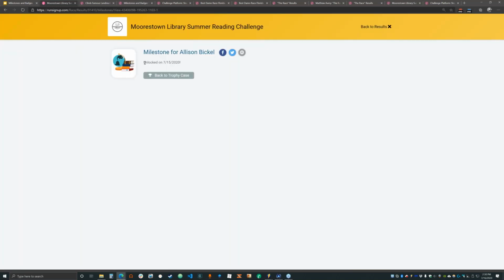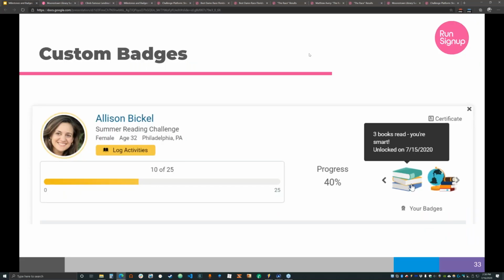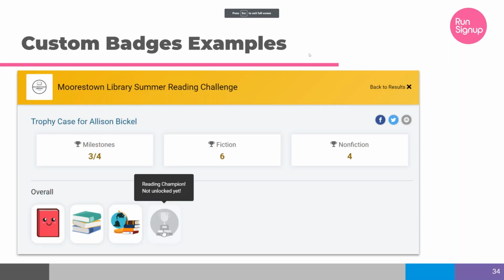If you click in, it'll allow you to share it to Facebook and so on and so forth. And then you can go back to the trophy case and you can see she's done 3 out of 4 milestones. She's got this reading champion milestone that she's still got to do. She's read 6 fiction books and 4 nonfiction books. I love this example. It's so cool. And I kind of showed that off already.